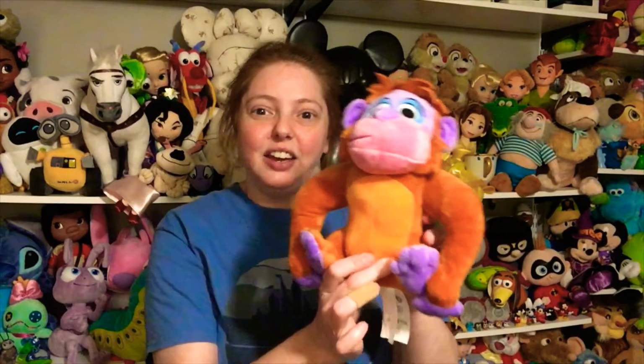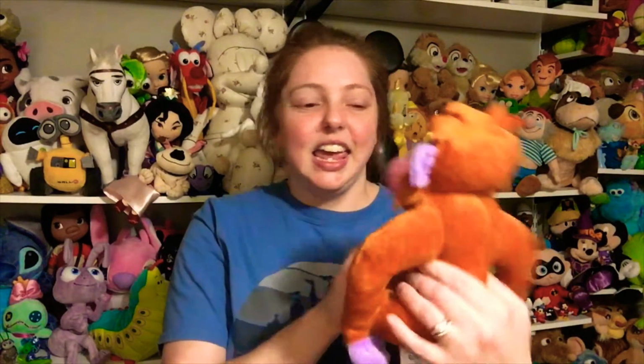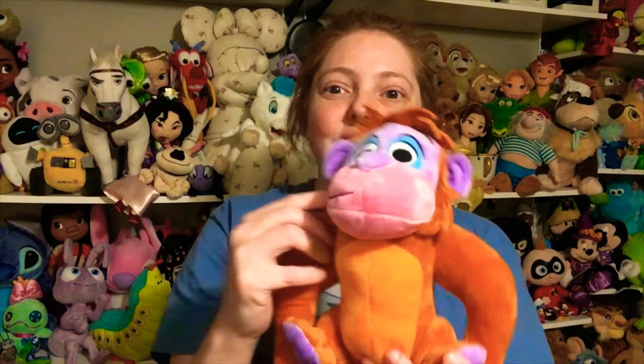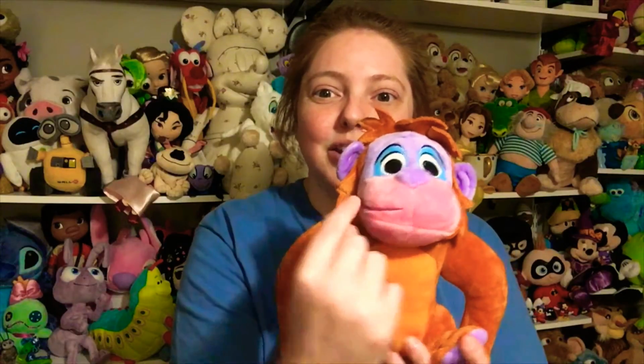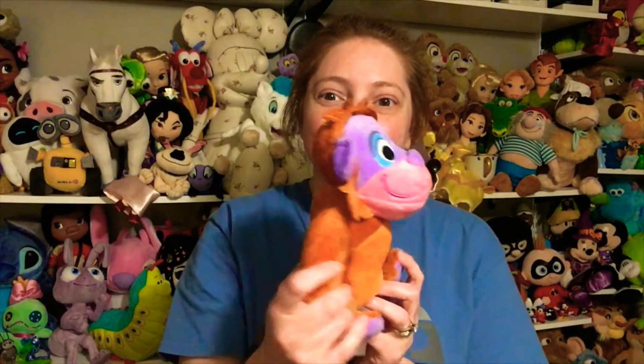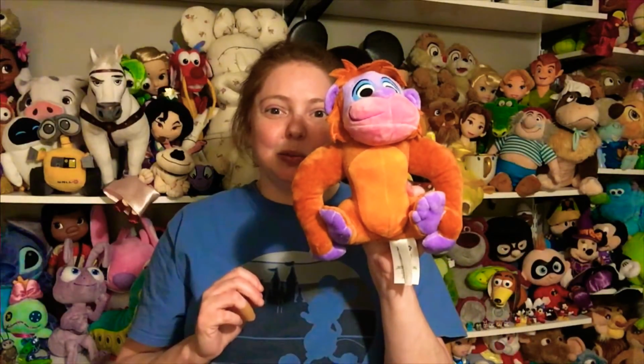King Louie of the Furry Tail Friends. And the cool thing about him is his little side grin. I love that, because his smile does not go all the way across. It's just like a little smirk, like a smirky smile on the side of his face. And I just think that's adorable.